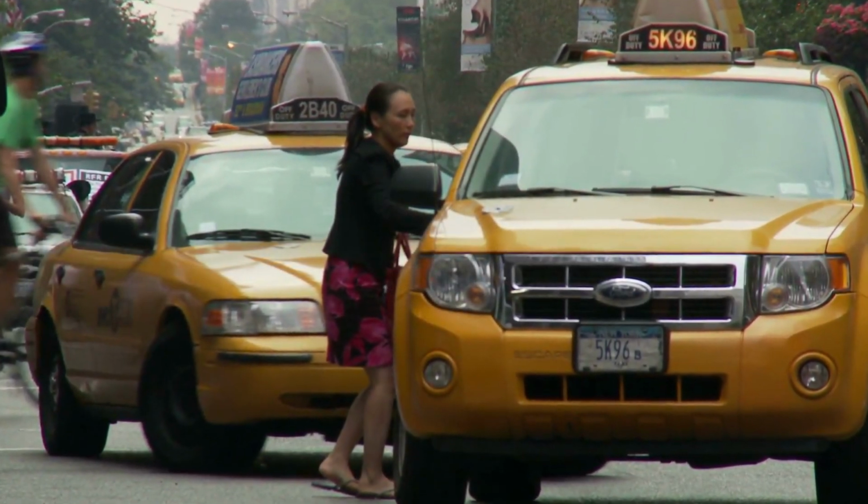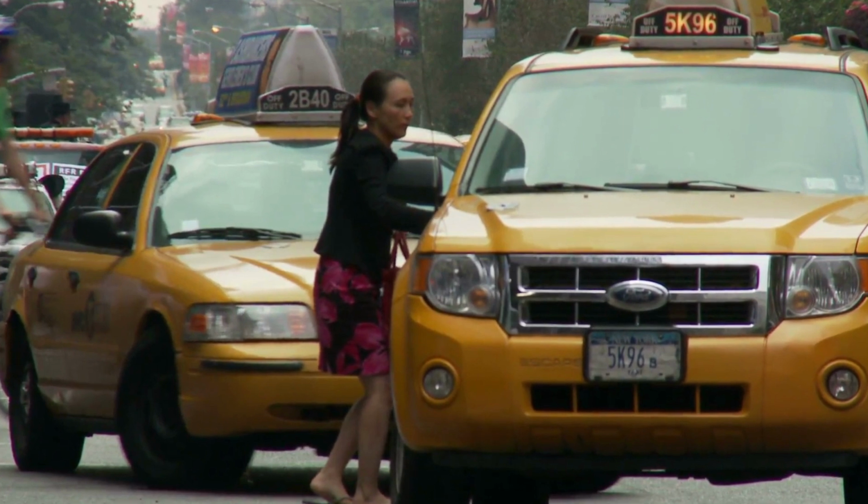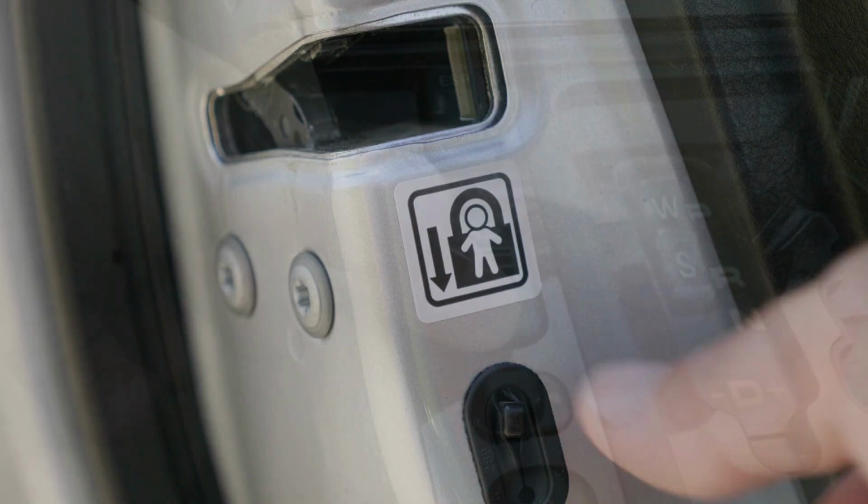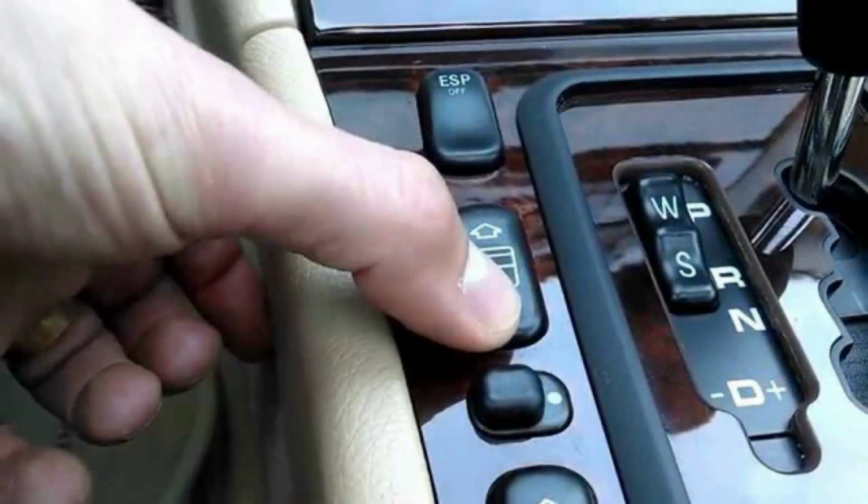What is child lock and how it can be dangerous for a passenger while he is getting into a cab. Child lock is a safety mechanism to prevent kids from opening the door from inside the car. When the child lock is on, you can't open the back door from inside the car. Child lock is different for different cars. In some cars, it's with the driver's control, but in most cars, it's fitted in the back door only.